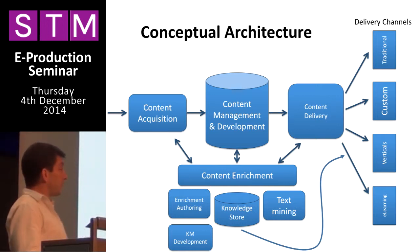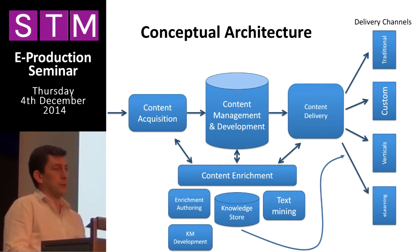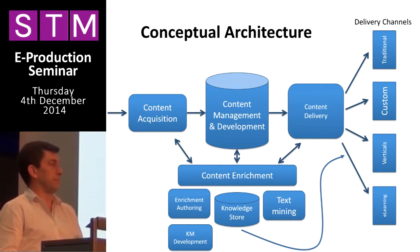So thinking about what we said in the previous slide, we're trying to support new revenue propositions. We don't know what those delivery channels are. So it's not about building it for one product channel today. It's about knowing that we should support the product channels we have today, but being able to adapt to the new product channels we'll build in the future.